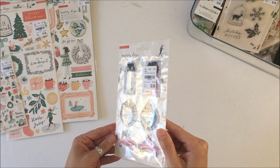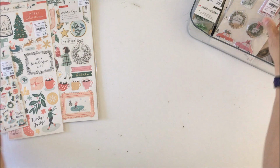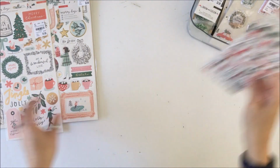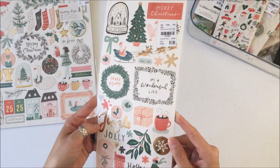Not sure what I'm going to do with them, but I really liked them. They appealed to me, the movement of that. And then the puffy stickers. There's a product locator number for that. And the stickers, and you can see they're gold foiled.